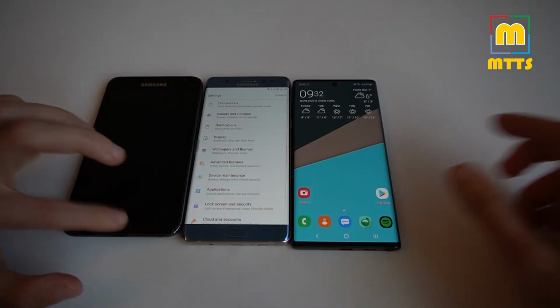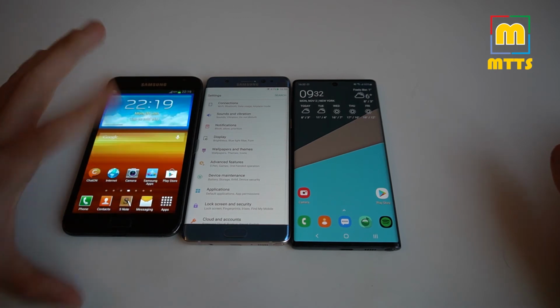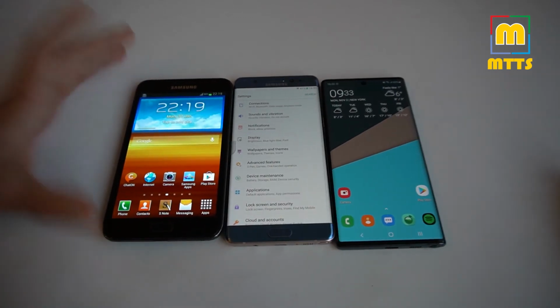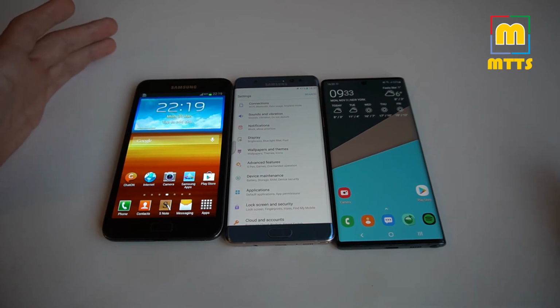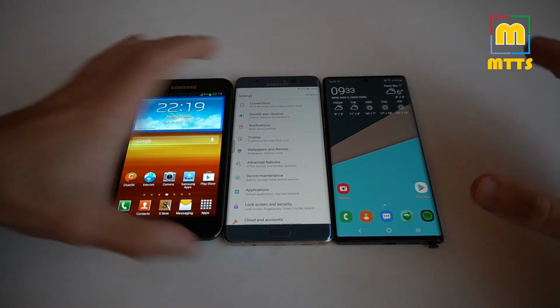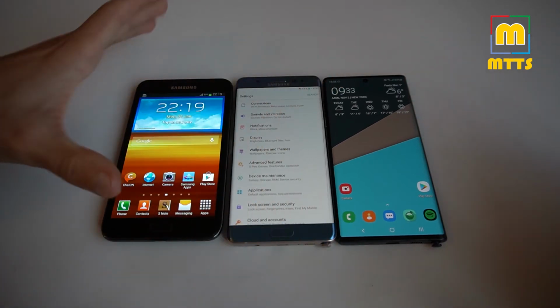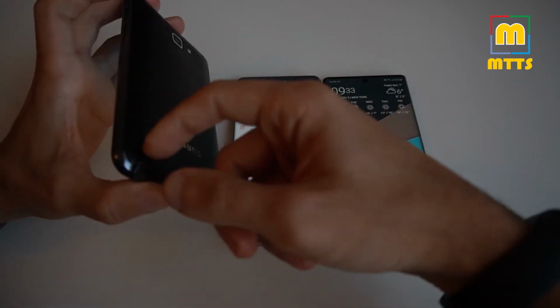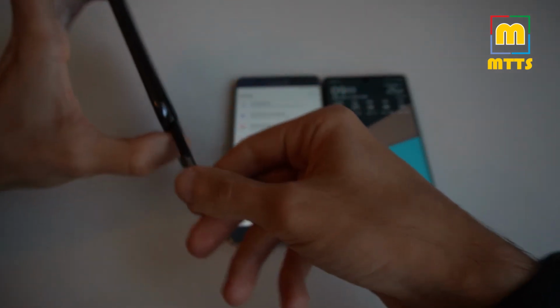Let's now discuss the most important thing, which is the S Pen. So let's pull out the S Pen for all these devices and check the differences out. Here you have a click, here you have a click, and here no click. So let's pull it out the traditional way.